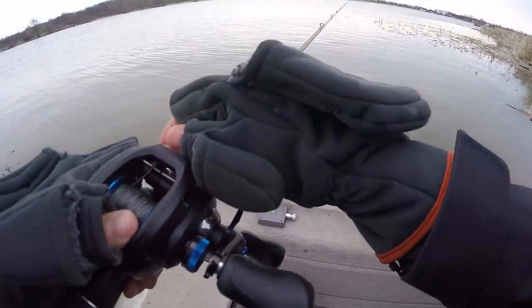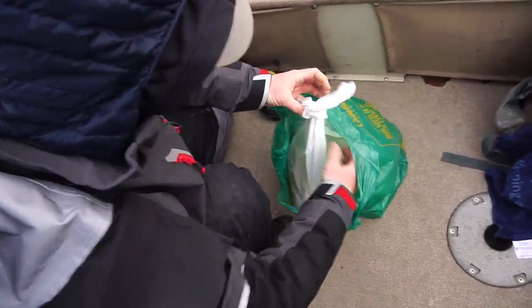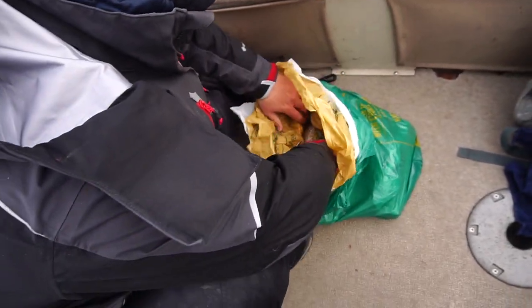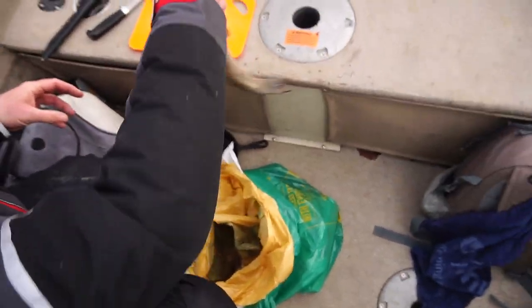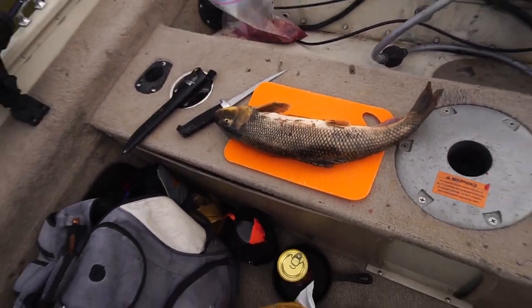Let's go. Time for the suckers. Which bag are they in? This one? Yeah, the white one. Big suckers. Oh yeah, straight from the river. We're gonna chop up the suckers and give them a go. Probably do half chicken liver and half suckers and see what's doing a little bit better.